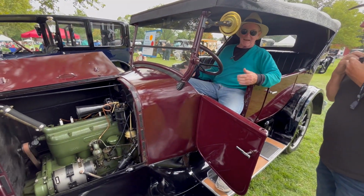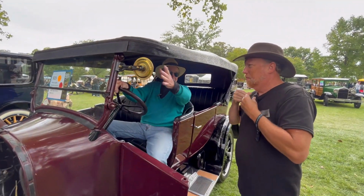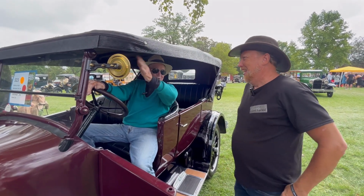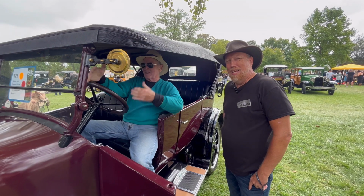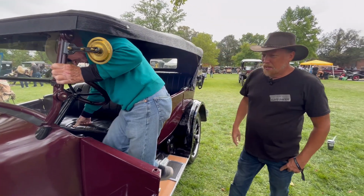That's it. That's nice. I got the wrong mirror here. I couldn't find a mirror like on your vehicles. I didn't get a period-correct one. I had to go to another place to get this hot rod mirror. Nobody else is going to know. Hot rod mirror, yeah, we won't tell anybody.